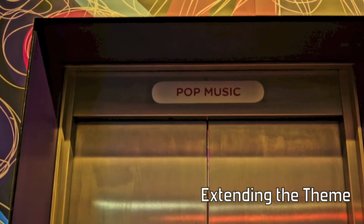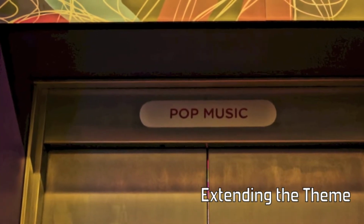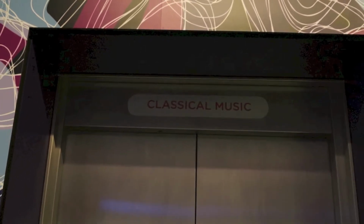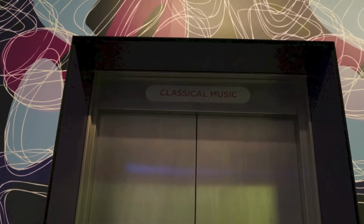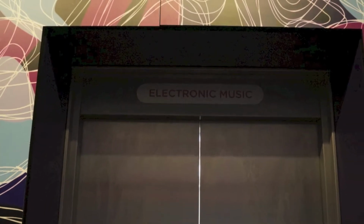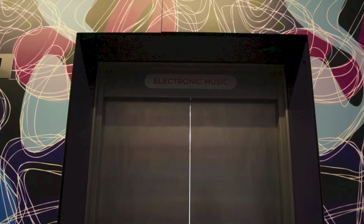I want to also focus on extending the theme. As you could see, the NHow in Berlin, each of the 4 elevators are focused on a different style of music, from pop to classical to jazz to electronic music. And I think what's so effective at this design hotel is the fact that they focus on taking this theme and embellishing it throughout the various spaces of the hotel. The lobby, the restaurant, backstage gallery, as I'll show you a bit, and even the rooms.